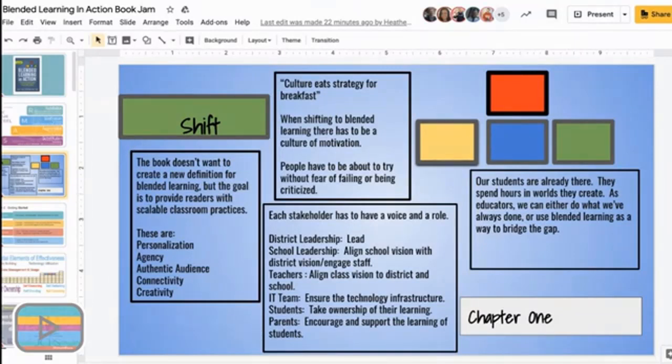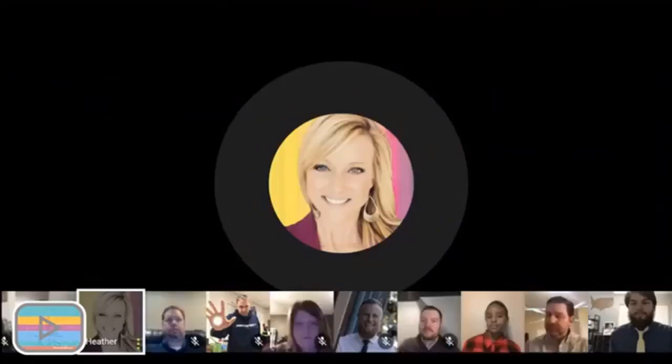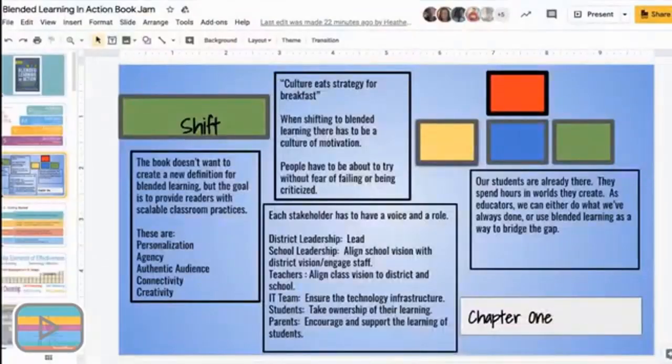So Chelsea, feel free to talk a little bit more about your experiences out there at Newburgh teaching with the Samour model. Okay, so we're going to go through chapter by chapter, and each one of the digital innovation leaders is going to take a chapter from Blended Learning in Action.